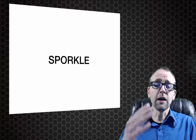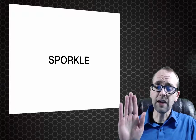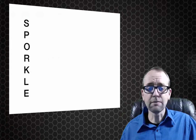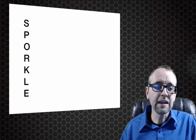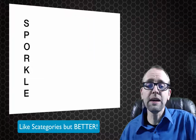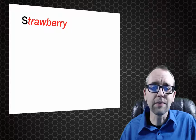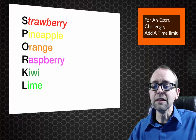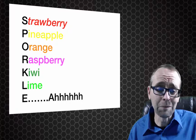What I usually do is I'll get a piece of paper and fold it up so that it'll stand vertically on their desk, and I'll just write vertically the word SPORKLE. So it'll be shaped like what you see on your screen here, and then I'll say, okay, the category is fruit. They'll need to either name or write down a fruit that starts with S and then P and then O, kind of like Scategories, but with a twist. So they might write strawberry, pineapple, orange, raspberry, kiwi, lime, and then E is just hard for fruits.